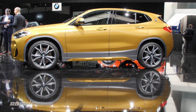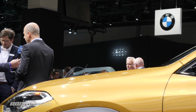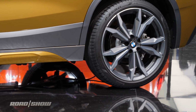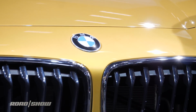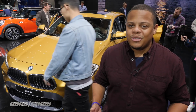The new X2 is just a little bit shorter and a little bit lower than the X1, about 3 inches in either dimension, and its really low ride height makes me think it's a little bit better suited to urban canyons than actual canyons, despite its ruggedized look. But that's fine. Now under the hood, you'll find a 2-liter turbocharged engine making 228 horsepower and 258 pound-feet of torque. And though it's based on a front-wheel drive platform, all-wheel drive is standard for this generation.